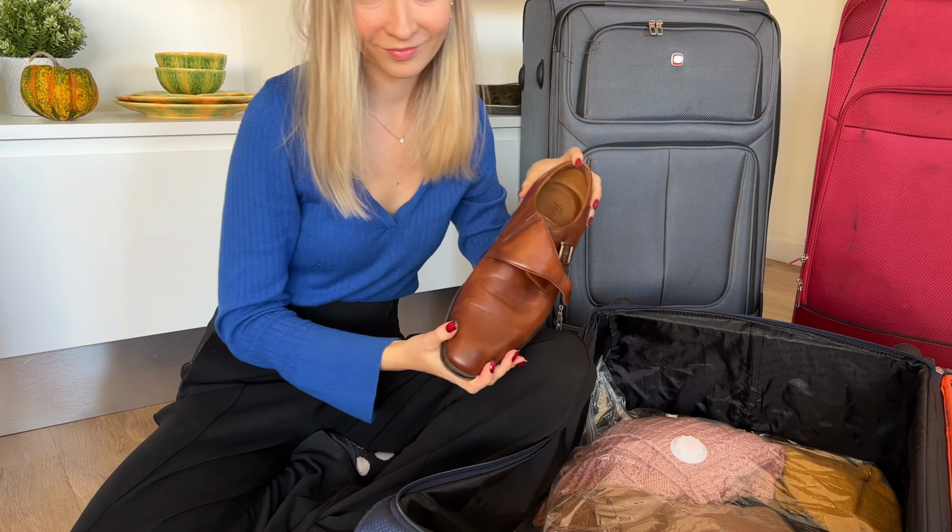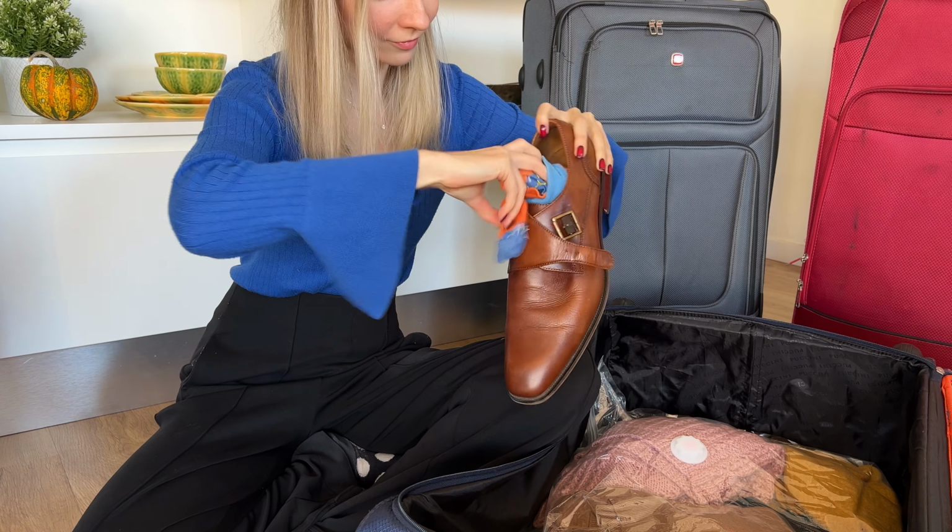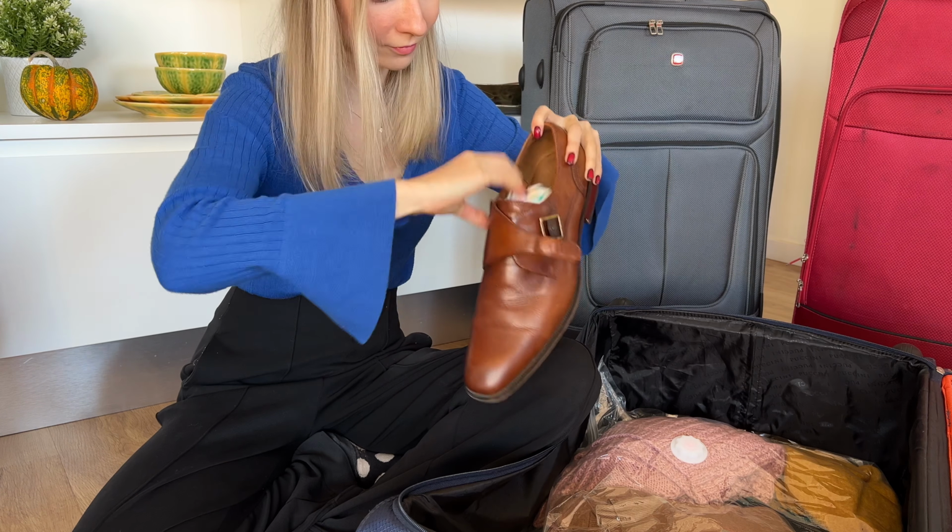Use every little space you have. For example, if you are bringing boots or little boxes, don't bring them without putting anything inside. Socks, underwear, any other small accessories can perfectly fit into them.